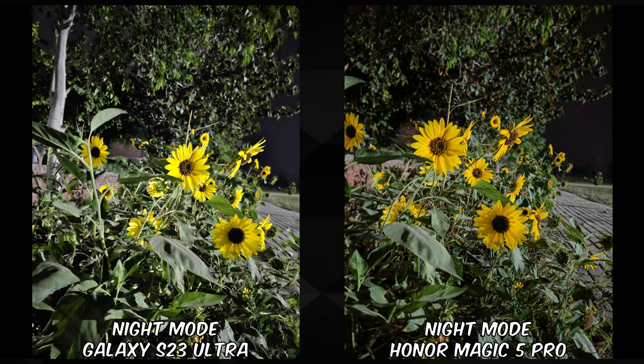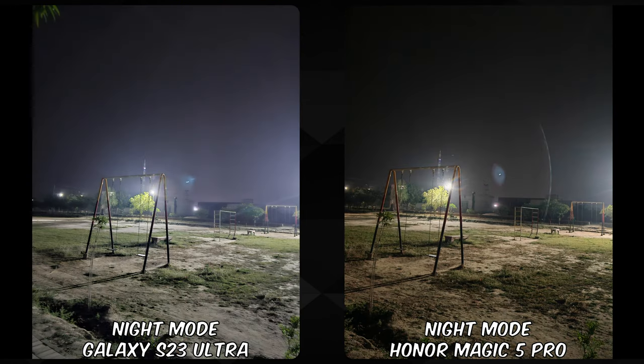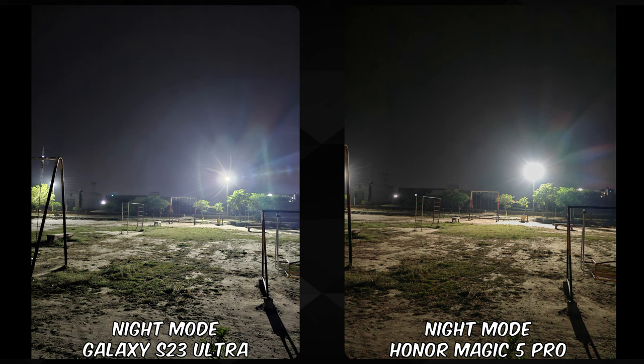Using the night mode on these sunflowers, both are capturing a good picture, while the S23 Ultra is a little bit brighter. But brighter doesn't always mean better. Comparing these pictures on this playground here, the Honor Magic 5 Pro is taking just a better picture in my eyes.